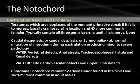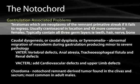The important part about gastrulation are some of the associated problems that you need to understand for your boards. First of all, teratomas are a possibility. They're a neoplasm of the remnant from the primitive streak if it fails to regress. And it's usually the sacrococcygeal region where it's located, and it's 4 times more common in females for some reason than males. Some will contain germ layers, and some will be formed from the primitive streak and will contain all 3 types of cells: ectoderm, endoderm, and mesoderm. And oftentimes teeth, hair, nerve, and bone will be components of these. These are always identified through their pathology.